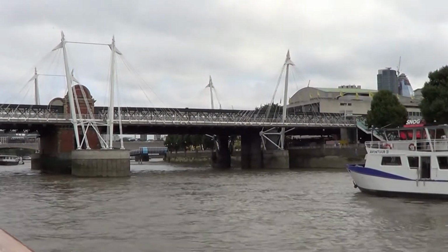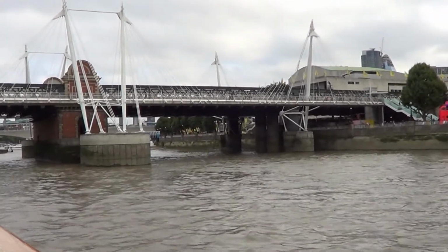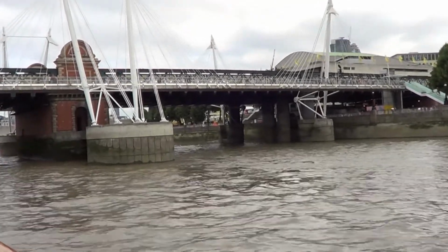Anyway, I also talk about the buildings. And the London Eye, of course. Now, it's been turning since the year 2000. And it's been very, very popular, as you can imagine. Actually, I'm going to talk about the Eye on the way back.